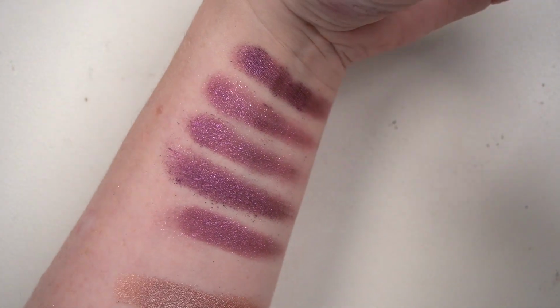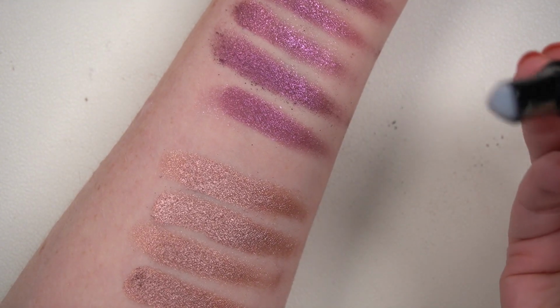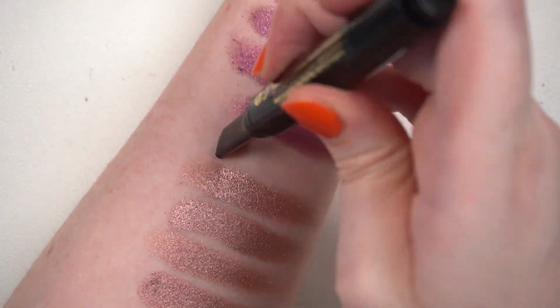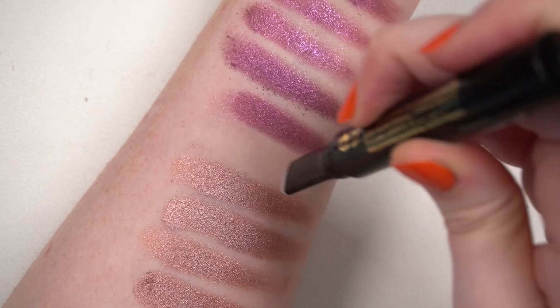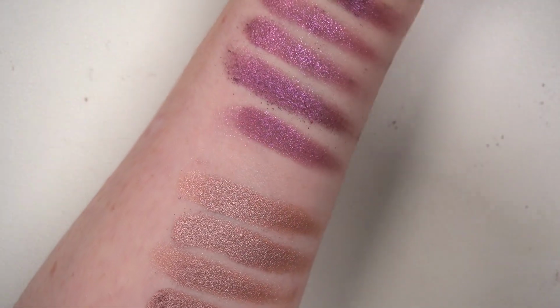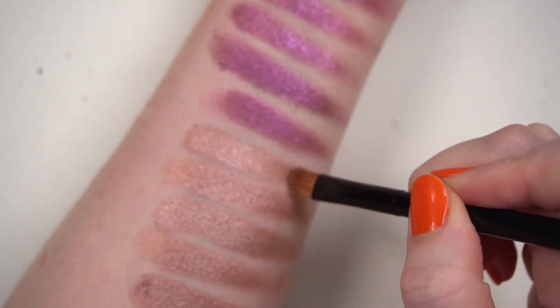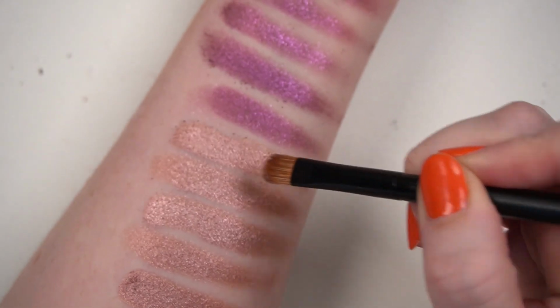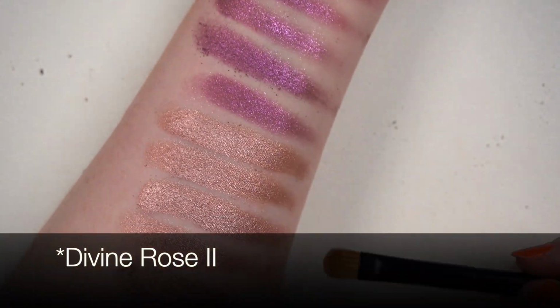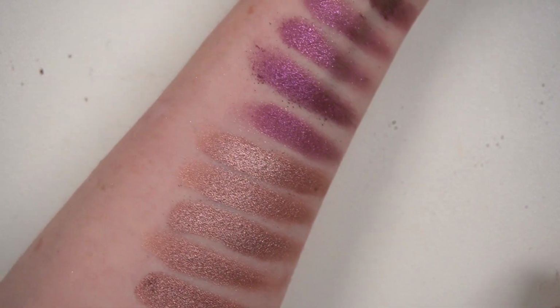All right, and then to swatch this other one using the same product. And again, this is a fairly dry brush. So for me, this is a new shade. I think it's a really pretty one. This one's from the Divine Rose palette, and I can definitely see myself wearing that shade.